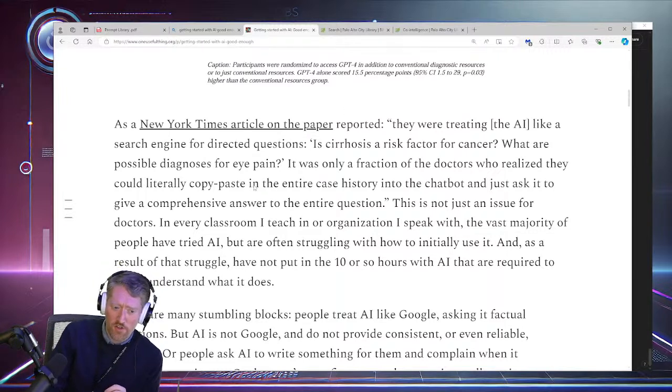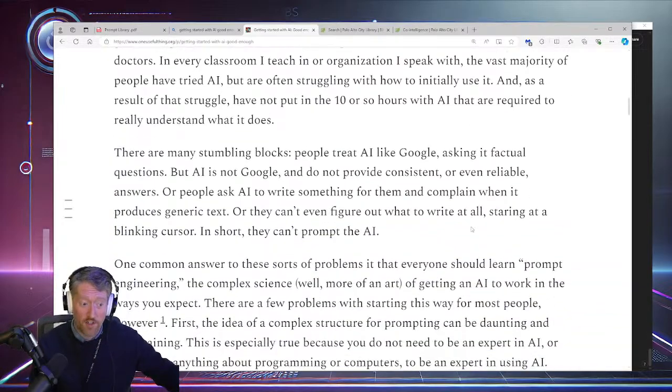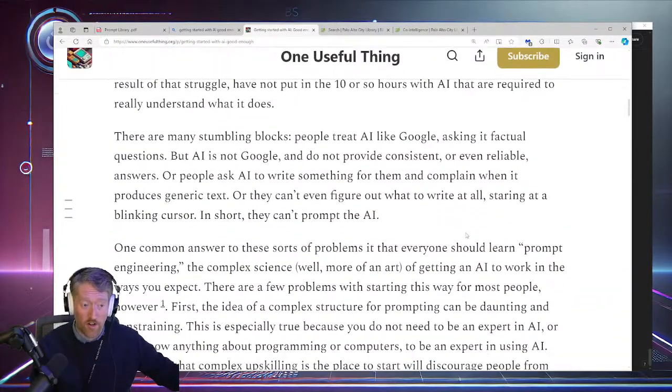And as a result of that struggle, they have not put in the 10 hours or so with AI that are required to really understand what it does. Mentioned that early in this stream too. I believe this is very true. You have to actually sit down and do some experiments yourself.